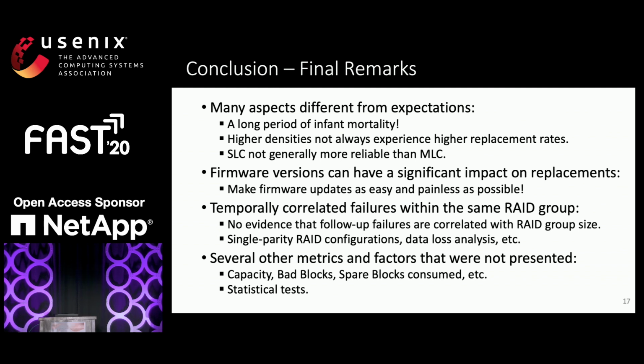There are different factors that can result in a higher infant mortality. It can be related to the workload. It can be related to the drive model. Sometimes firmware versions can be more prone to failure. So there are different other factors that can impact infant mortality.